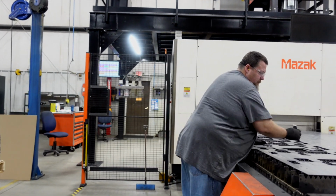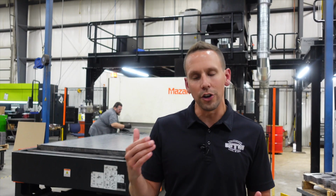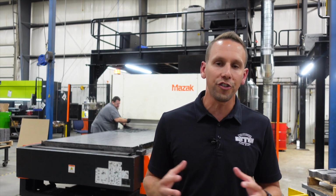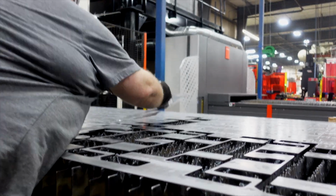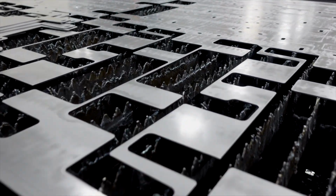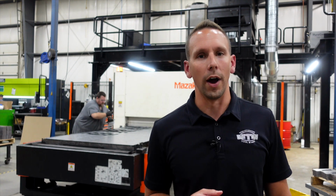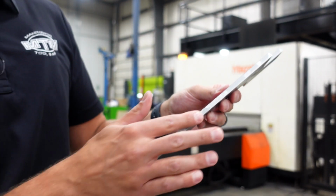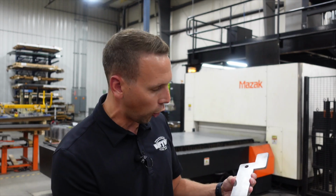Here we're pulling pieces out of the skeleton of the material, that is. We do a good job of nesting as many possible parts into one sheet of material to make sure we're minimizing scrap, but you can see how we've laid out the parts in this sheet to utilize every possible inch of raw material. Nothing's thrown away. These are fresh parts that just came off of this laser, shows an ideal cut condition. This is going to be taken over to our press brake to be formed into a bracket that we're going to send directly to our customer.